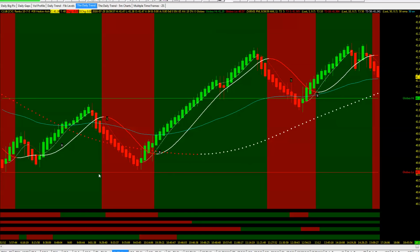The crude, again, we talked about. There is a lot of chop inside the 25-minute open range. Finally, 2 charts in the green. As far as the charts are concerned, I made a switch this week.